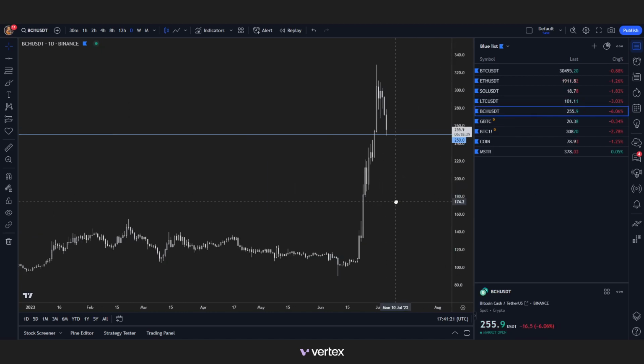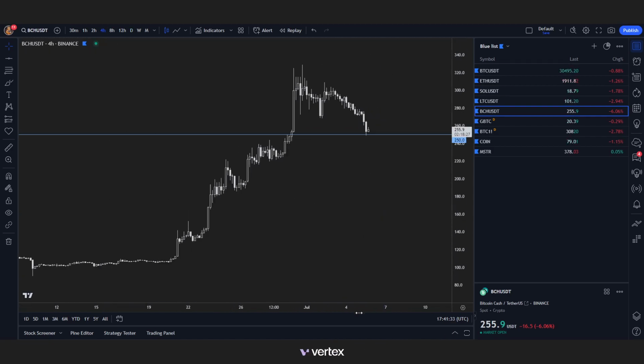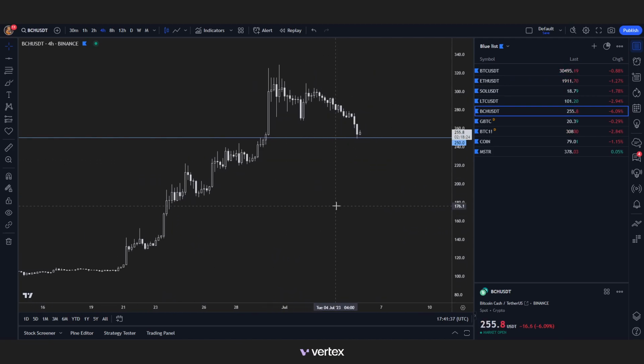BCH also had an interesting, insane pump, insane rally recently, seemingly out of nowhere. I'm not going to speculate on why this happened. It's probably a combination of factors anyway. And it's currently also at a very important level, 250. Higher time frame, also round psychological level. 250, this is also a must hold. If this holds, you can remain bullish.